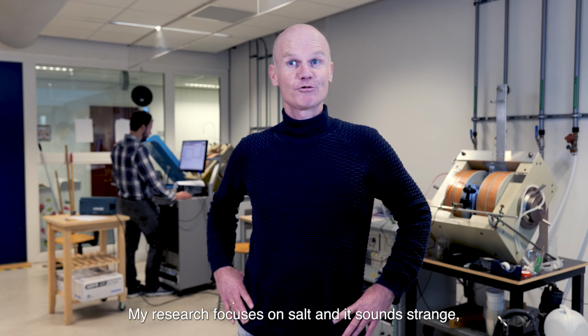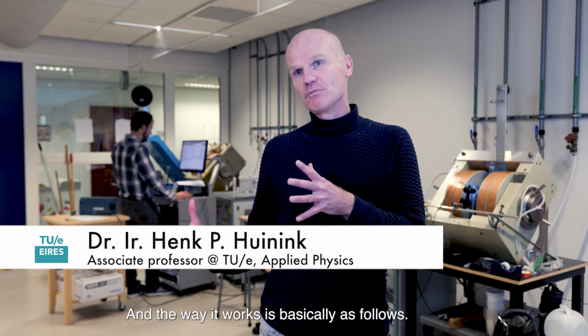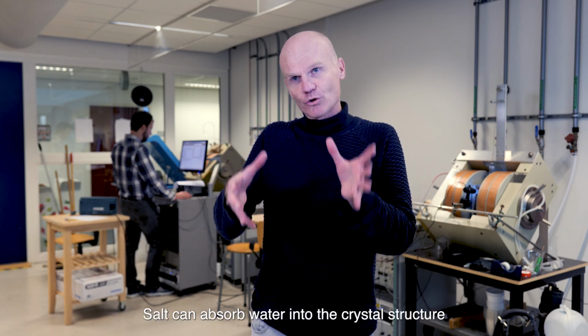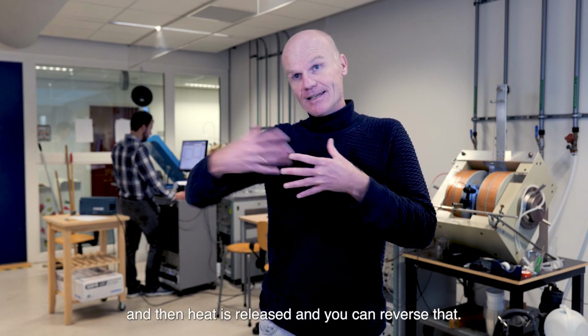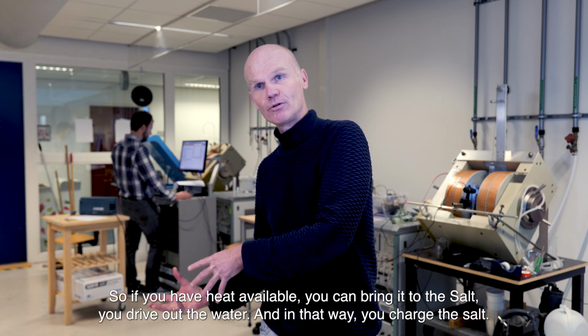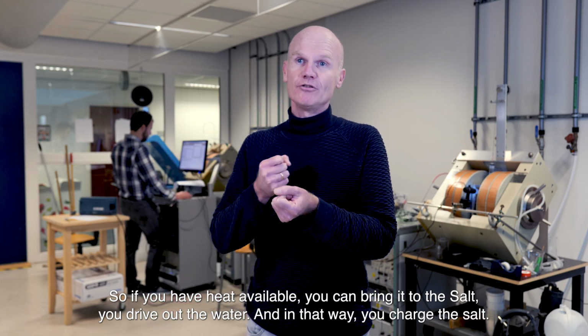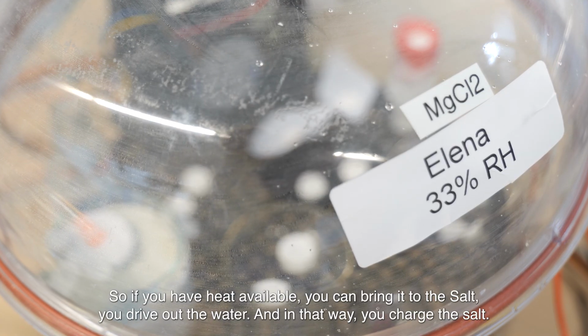My research focuses on salt, and it sounds strange, but we can use salt to store energy. And the way it works is basically as follows. Salt can absorb water into the crystal structure, and then heat is released. And you can reverse that. So if you have heat available, you can bring it to the salt, you drive out the water, and in that way you charge the salt.